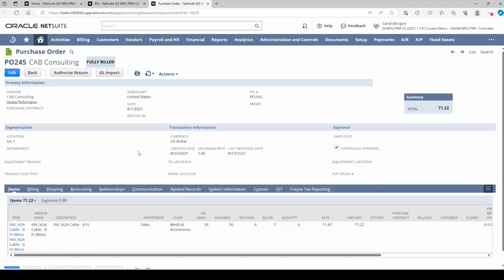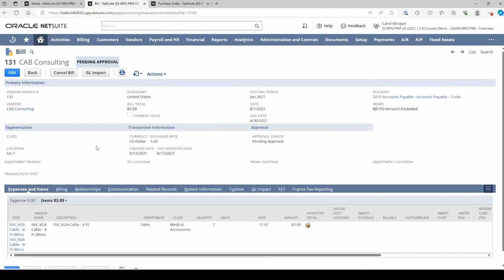So once again, I have this visibility into the whole web of transactions, so I can research exceptions like this. In this case, as the controller, I might determine that I need to follow up with this vendor and have them resubmit a bill because they charged me too much for my purchase.